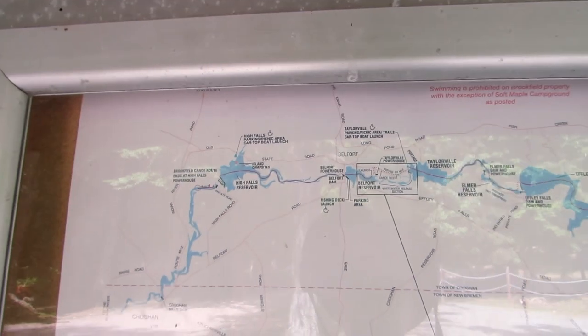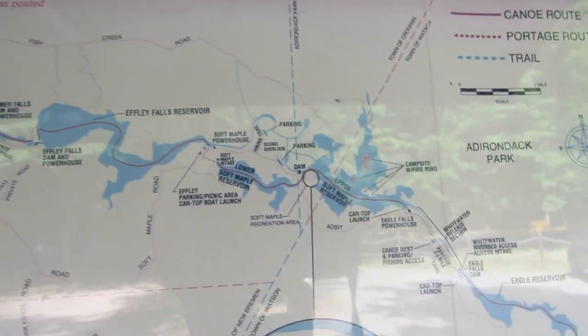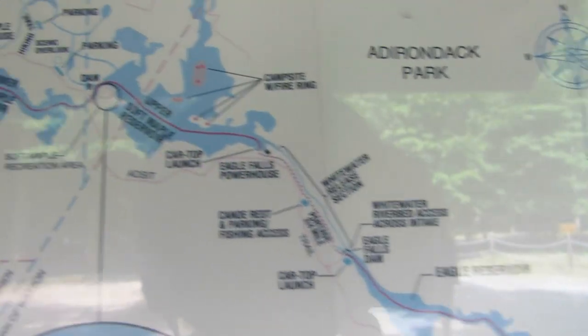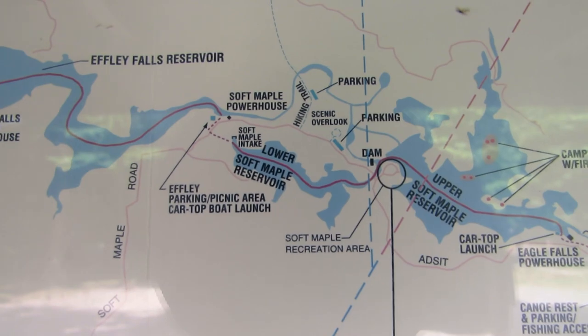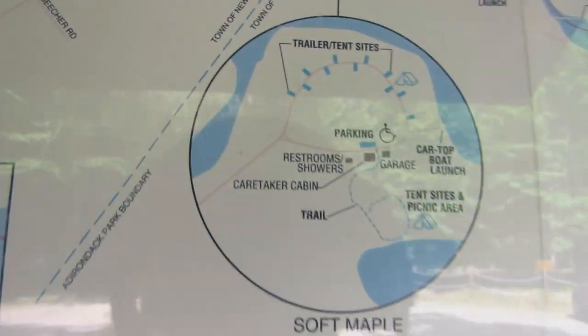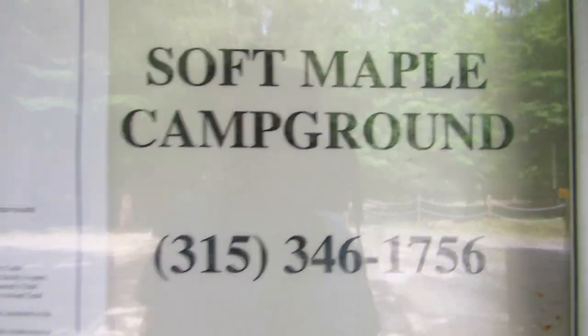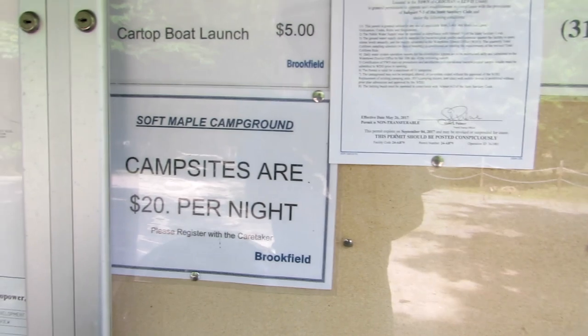Here's the whole Beaver River Canoe Route. I'm going upstream, sorry. We are right in there. The campground is right there. It's all first come, first serve.